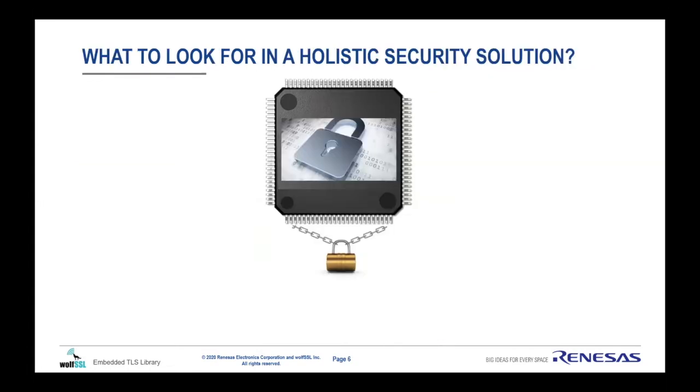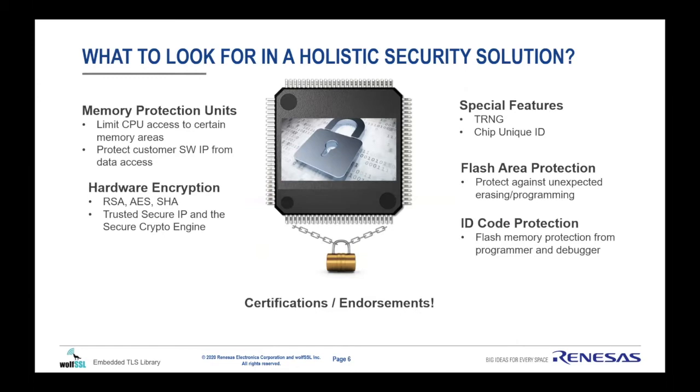So let's look at the feature set that you should look for in a microcontroller for your next IoT application. The first thing you should consider is whether the device has a memory protection unit. The memory protection unit limits CPU access to certain memory areas and helps protect the software IP from external data access. The second important feature is hardware encryption, which not only reduces memory usage but also accelerates security performance. Hardware encryption requires a dedicated hardware crypto block inside the microcontroller. In the case of the Renesas RX devices, this is supported using the TSIP hardware.